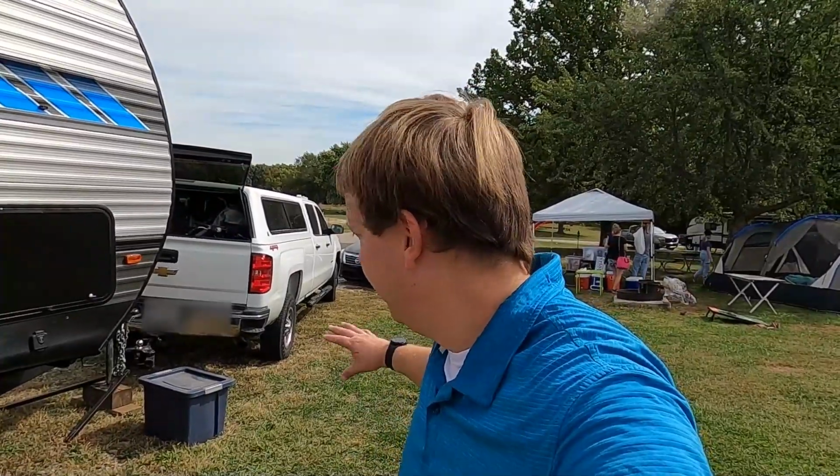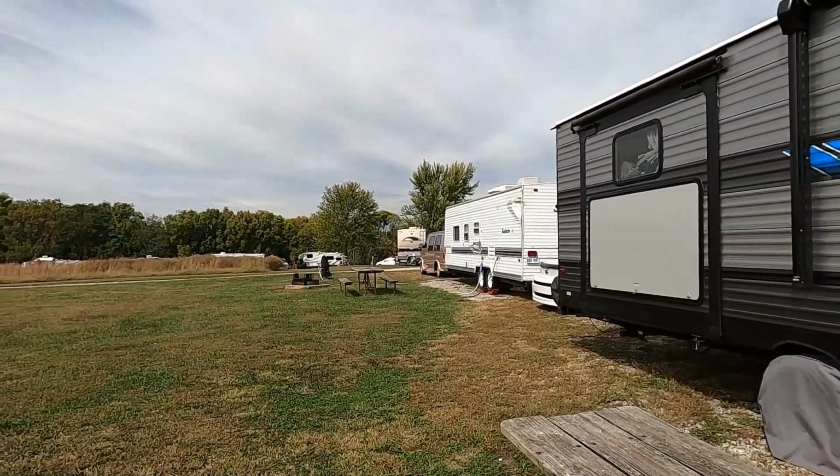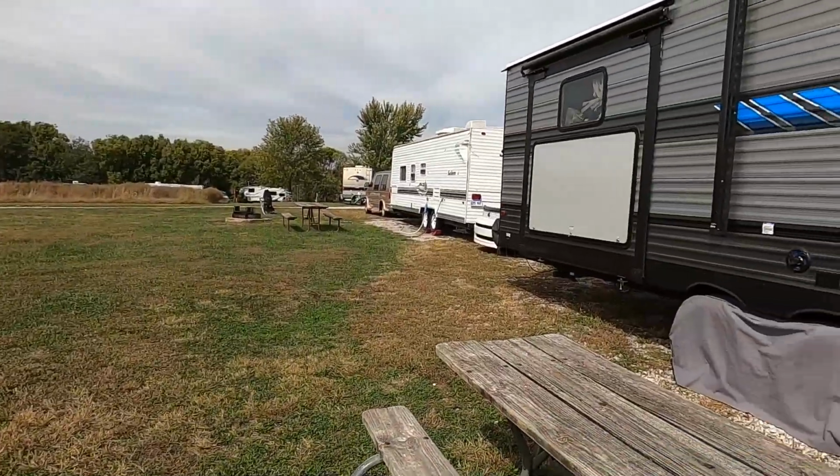So we're packing up and it's kind of tight getting out here. If you notice, the spaces are pretty close together. The neighbor behind us parks his car right there, so that makes it tight back there too. But other than that, it's perfect going in this direction. It's just like parallel parking almost.